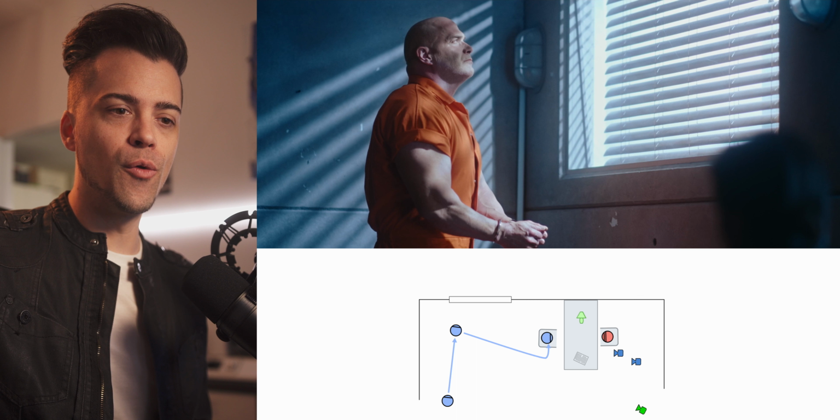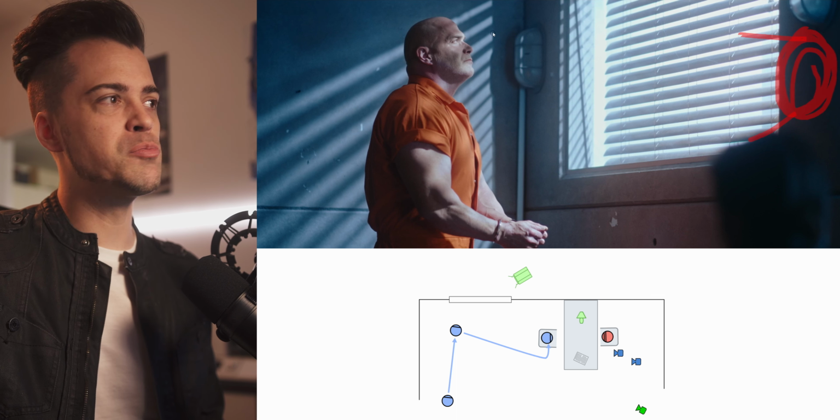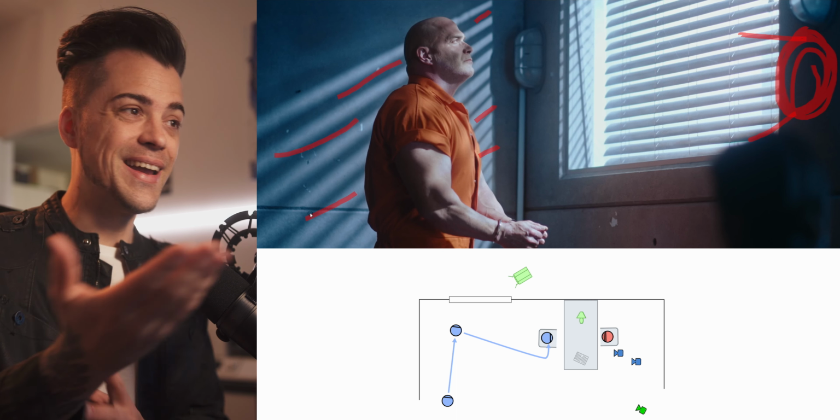Now, our main opening shot here with Aaron was done pretty simply. We have Aaron standing by a window, and I had 2 sources. One, I had a source specifically over here on the right-hand side in this little section on the right that was just providing these lines of noirish looking light inside of this prison.